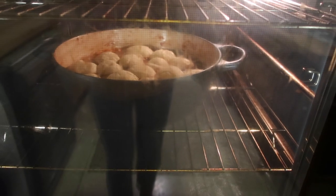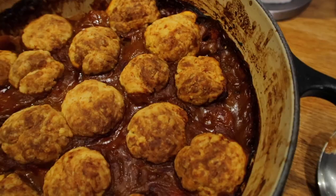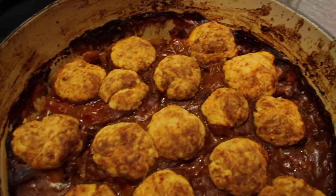It looks so good. Now I'm aware that my oven needs a clean. Oh God, it looks so good.